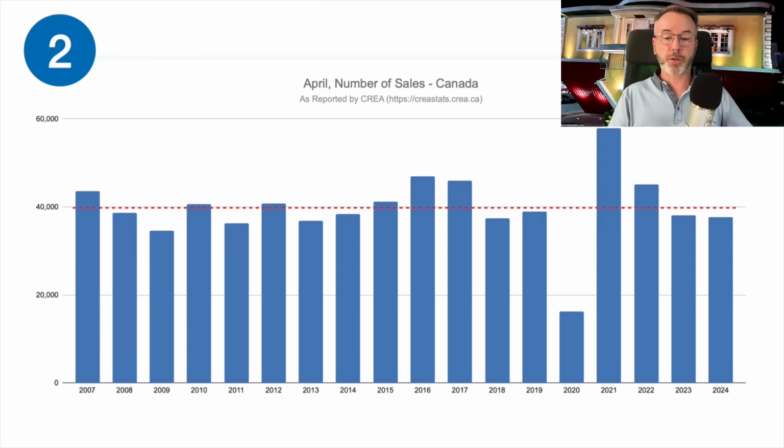Now moving on to chart number 2. Chart number 2 is the number of sales for April only over the years. This data goes back to 2007. The red dotted line is the long-term average, which is just below 40,000 sales per month, or for April, I should say. And for the last couple of years, we're well below that, about 37,000 sales or so for the month. This year was actually lower than 2023.